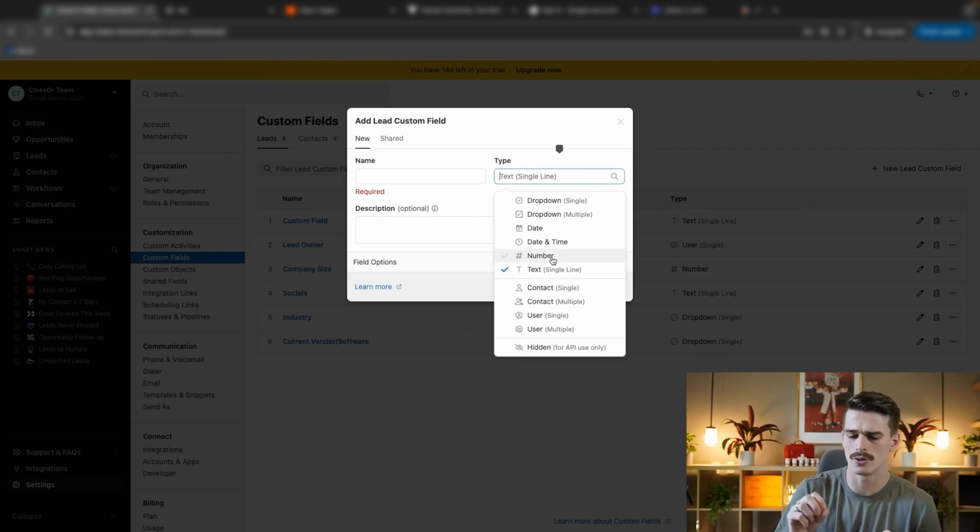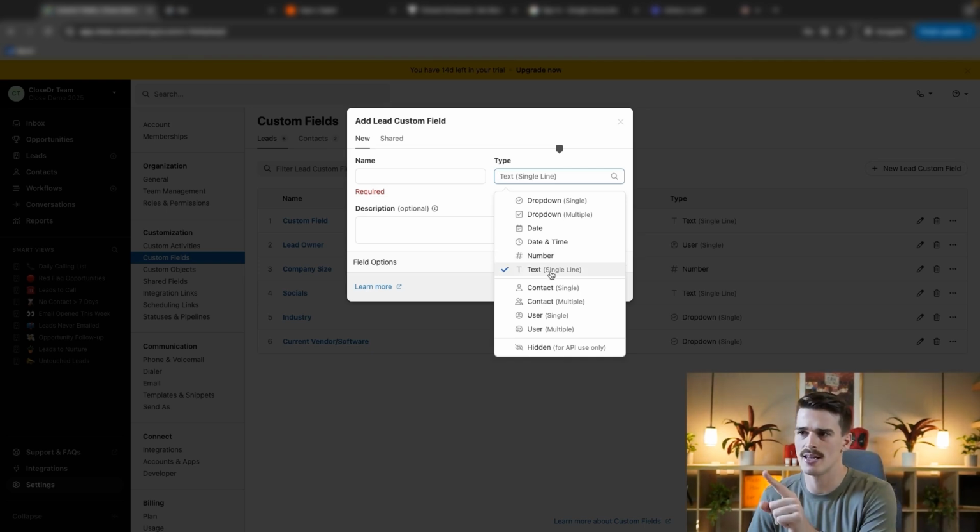It's really important that if you're doing multiple choice questions and answers, maybe in an application, or someone is clicking a multiple choice answer, don't bring that in as a text field because it's going to be much harder to filter for that in the future. Bring it in as a drop-down single select field. It'll be much easier to filter for.